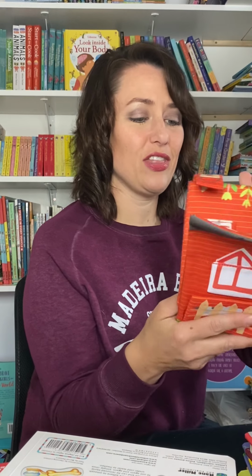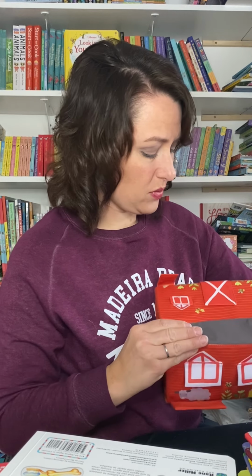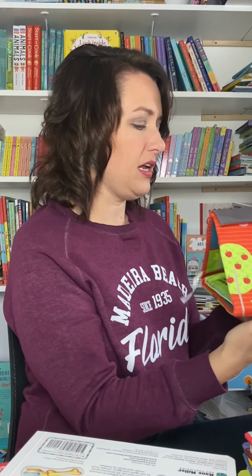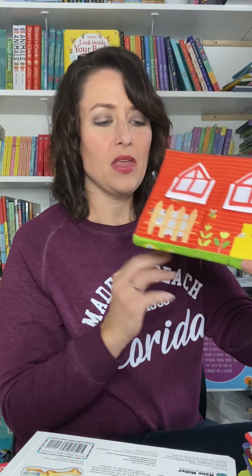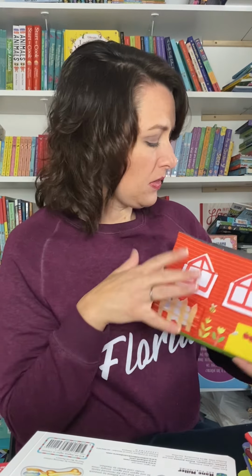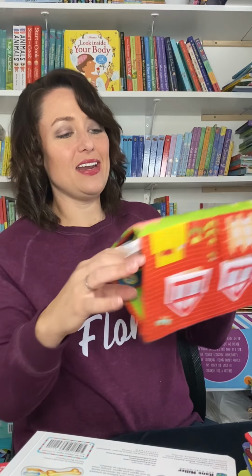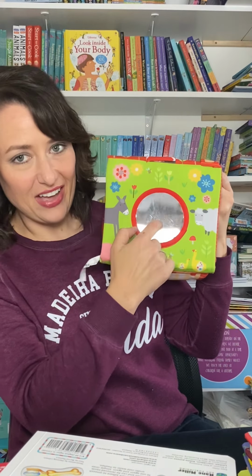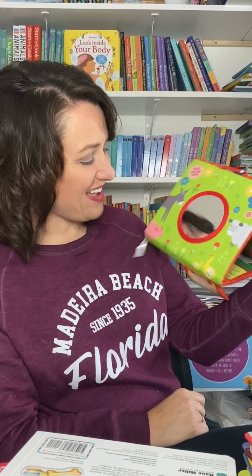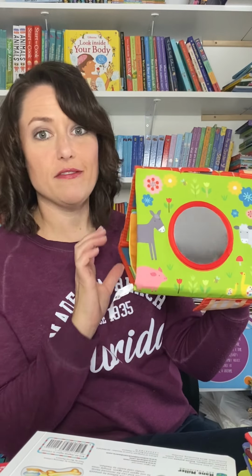Next, we have a book that's fairly new. It's called Tummy Time, and this is Tummy Time on the Farm. So you can see we have a sweet little red barn here. There are flaps on this page, so an older baby can play with it, or really, you know, any baby. Here's another one. It's a door. A chicken. Super cute. But on this side, we have a little mirror, so baby can look at his or herself in the mirror. And what little baby doesn't like to look at another baby's face, even if it is their own?